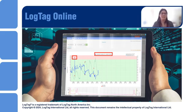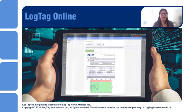Underneath it, we can see that there are light and shock sensor readings. Light is the yellow line and shock is the pink line. And we can use that same trick with the temperature and humidity if we ever need to recall which one is which. Next tab that we can see is the report tab.